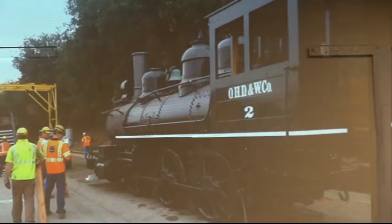And there we are getting ready to move the Outer Harbor Dock and Warehouse Company locomotive. The museum does some great restoration work. You can see the nice cab that they recently put on the locomotive. For a museum that has limited staffing and the ability to work within such a confined area, for us to come in and start just moving things around, they were just amazed.